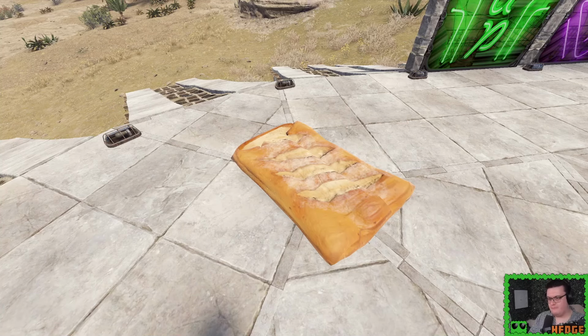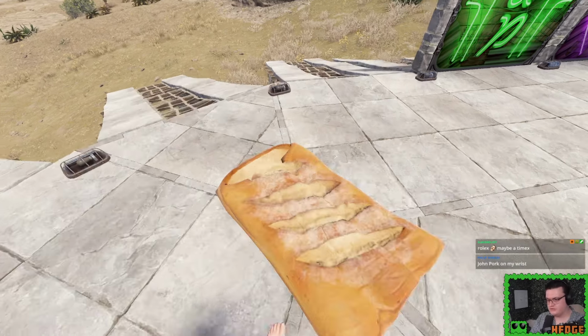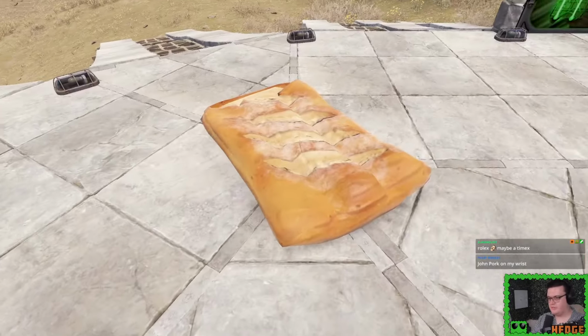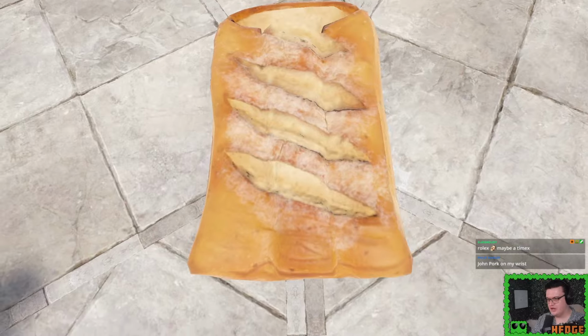I'm sure many of you have always dreamt of wanting to sleep in some oven-fresh bread. Fresh out of the oven, nice, warm and cozy. Get a good look at this ever so delightful baguette. Oh, yes. Look at that.